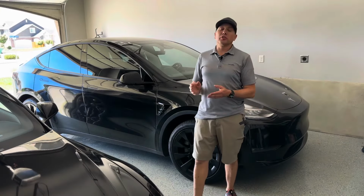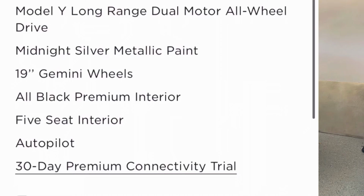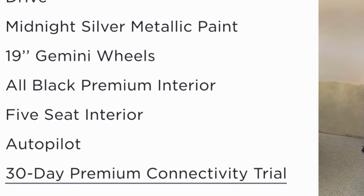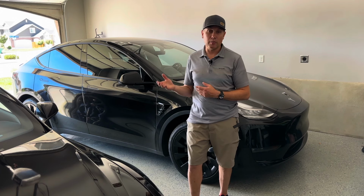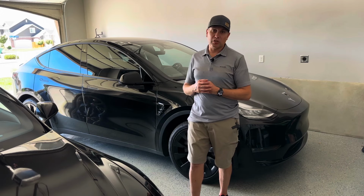One thing also to note is that when you order a new Tesla right now, we're in July of 2023, when you buy the car, you get only 1 month of premium connectivity, a trial period, before you have to start paying for it. So you only get a month to try out that premium service, and then you have to decide whether you want to pay the $9.99 a month or $99 a year for this premium connectivity service.